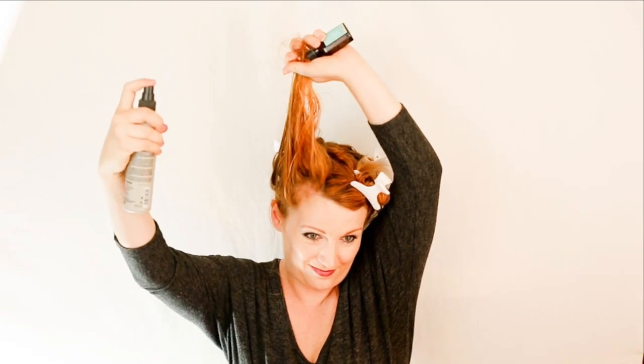And you can either put your product on right when you get out of the shower over all your hair, or do it section by section. I'm gonna use my thermal spray as a protectant. Not much, guys, just do a little. I'm putting a little Moroccan oil in it, just a little bit, and not at my roots.